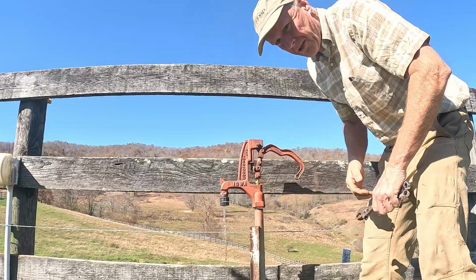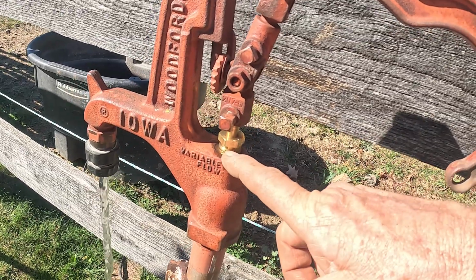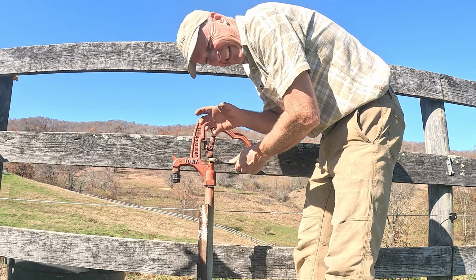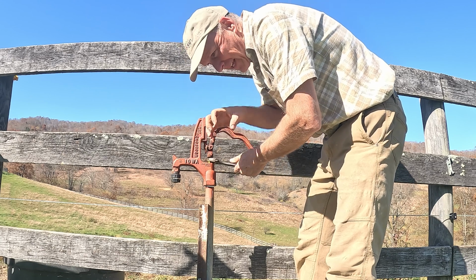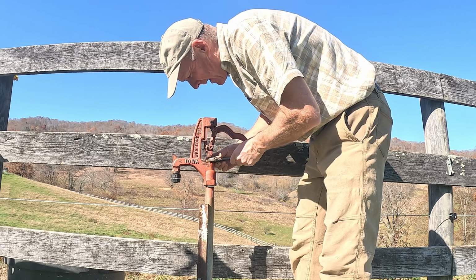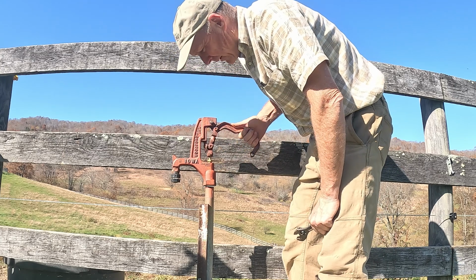Now, what we do have, let me show you. All right, you see what we got coming out? A little bit of water. Not really a big deal. We don't wanna waste it, so let's go ahead and tighten it up a little bit. As I tighten this down, I'm compressing the packing down, and it's going to the outside around the brass rod. And I'm not gonna wedge it in there so hard that I can't move the brass up and down.